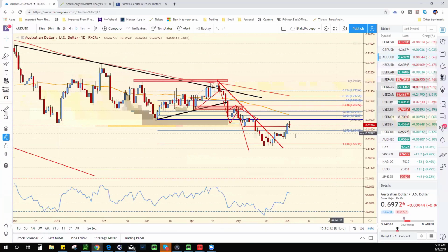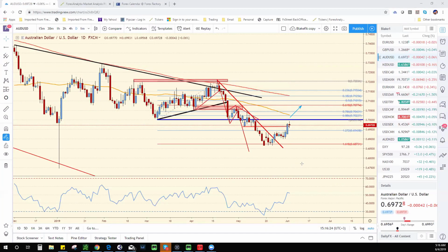The Aussie's struggling with the 70-cent level. A move above 70 cents, this is where things start to get squeezy, if you will, for the Aussie dollar. The RBA met last night, and they still left the door open for more cuts. So I think in order for the Aussie to really move higher, we're going to have to see a break above 70. The dollar is actually moving right now. The dollar's actually at its highs. Look at the dollar index.